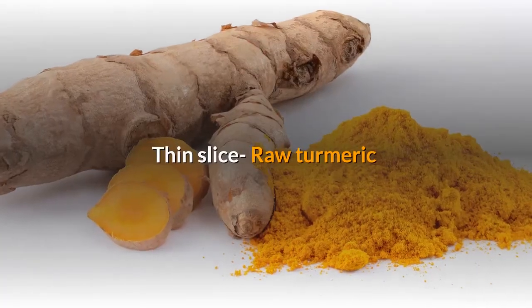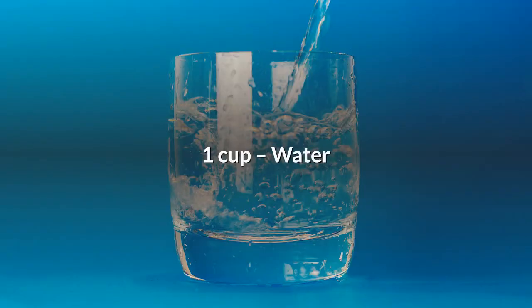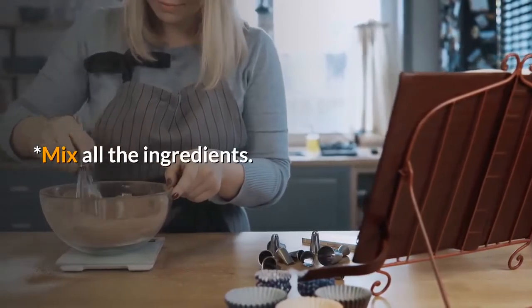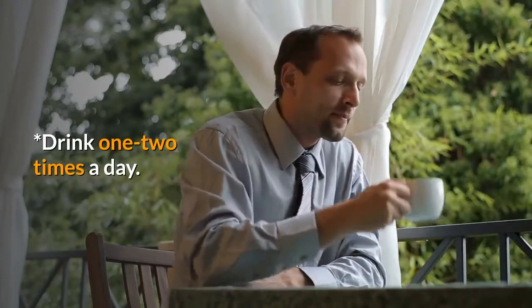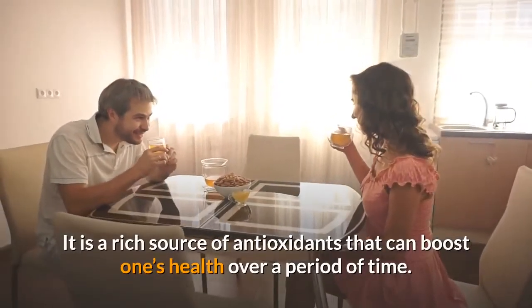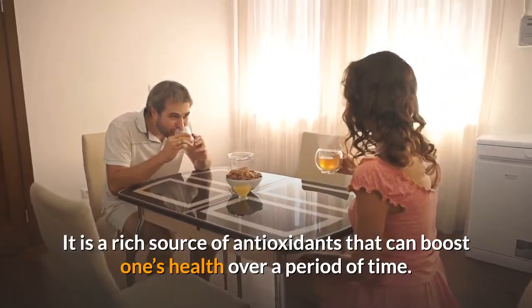Ingredients: thin slice of raw turmeric, thin slice of ginger, a pinch of cinnamon, and 1 cup of water. Method: mix all the ingredients. Boil the mixture. Drink 1-2 times a day. It is a rich source of antioxidants that can boost one's health over a period of time.